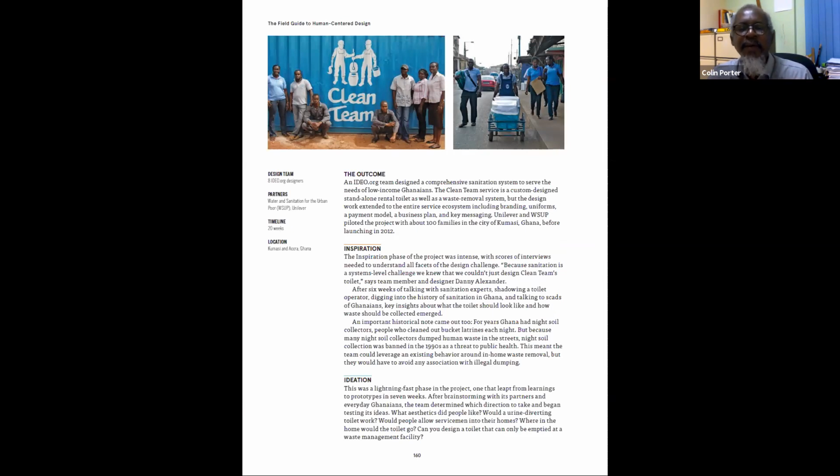The inspiration was very intense, with scores of interviews needed to understand all facets of the design challenge, because sanitation is a systems-level challenge. We knew that we couldn't just design a Clean Team toilet, says a team member. After 6 weeks of talking with sanitation experts, shadowing a toilet operator, digging into the history of sanitation in Ghana, and talking to scores of Ghanaians, key insights about what the toilet should look like and how it should be collected emerged.